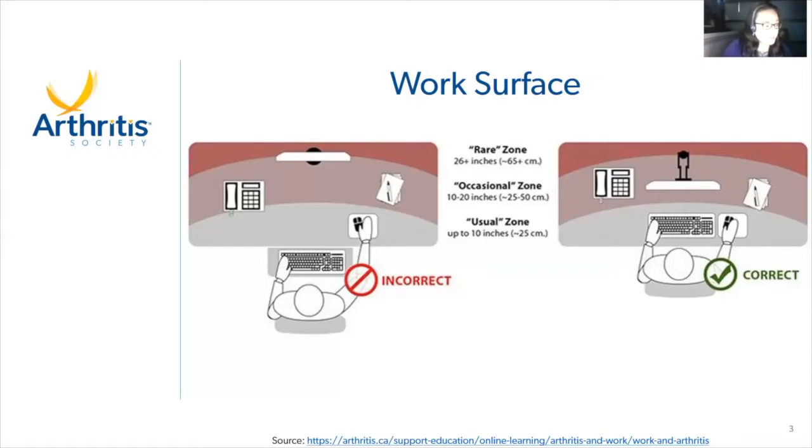And then in some people with inflammatory arthritis, there can be eye involvement. So in an effort to reduce eye strain, avoid bright lighting behind the monitor. Even a window, you wouldn't want to place that behind your monitor. And most importantly, take breaks for your joints and muscles to recover.